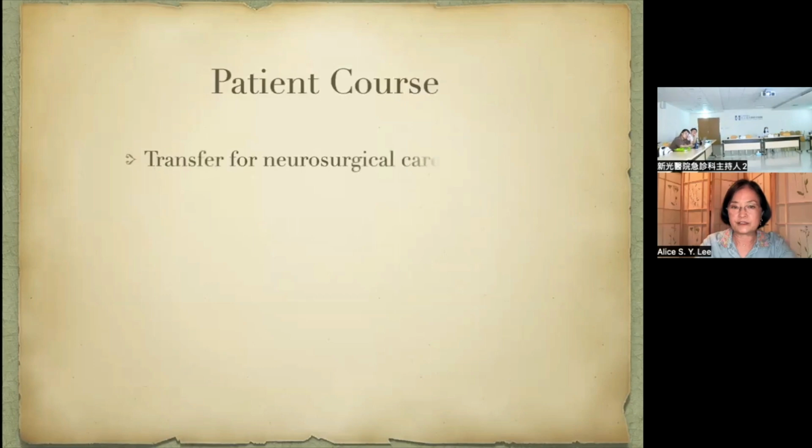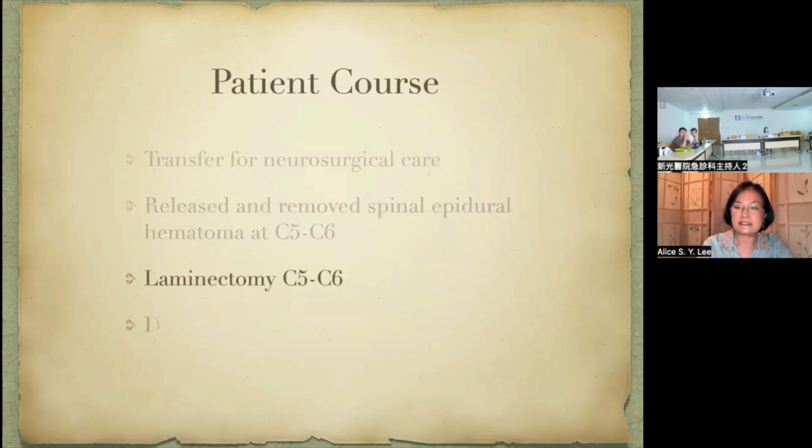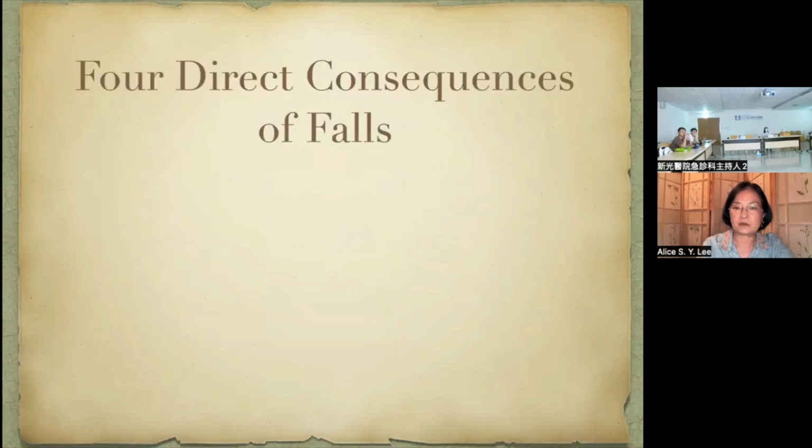All right, so what do we do? We don't have neurosurgery in my hospital, so he got sent to a neurosurgical hospital. The neurosurgeon, I looked at his note, and the neurosurgeon described cutting through the dura, and then the hematoma at C5 kind of came out, and he removed the epidural hematoma that was sitting on C5 and 6. And then he did a laminectomy, and the patient did very well.